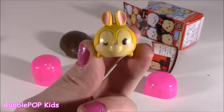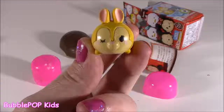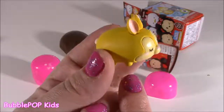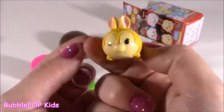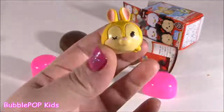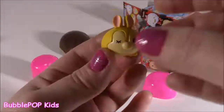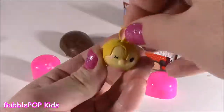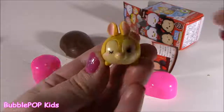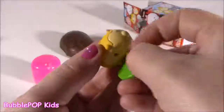You guys, my mind is failing me right now. Who is this? Is it Thumper from Bambi? I recognize her, but I don't remember. If you know who this is, leave me a comment. But this is crazy because it's actually like a full-size Tsum Tsum. It is the real deal. Little ears pop off. Love it. It's got a little stand. Look at those.